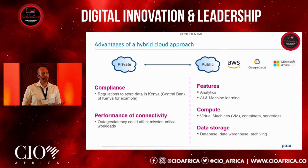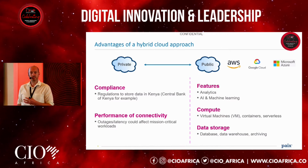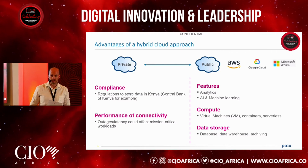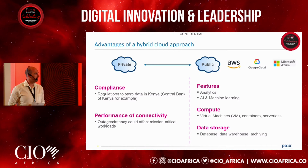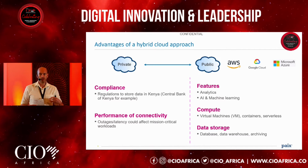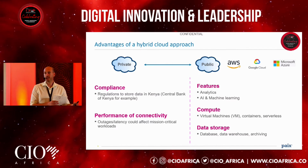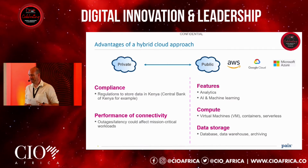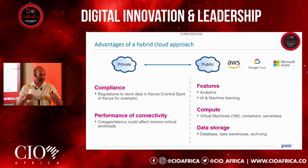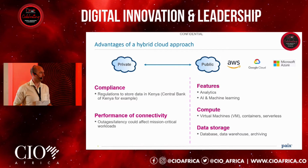Another reason could be performance, because I will talk about that, but these public clouds are right now running in other countries than Kenya. So, for example, in South Africa, or in London, Amsterdam, Paris, etc. And sometimes, if you have critical applications that need to be fast, the international connectivity between Kenya and these other countries is maybe not at the right level of stability. And so, for your critical workload, you might prefer to run it here in Kenya, where you have more control and less risk of outage or higher latency, etc.